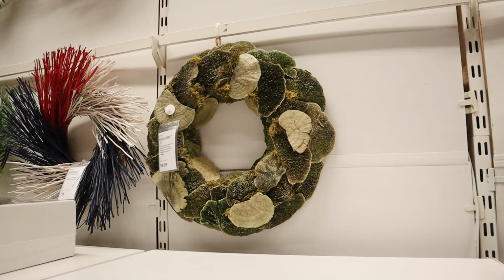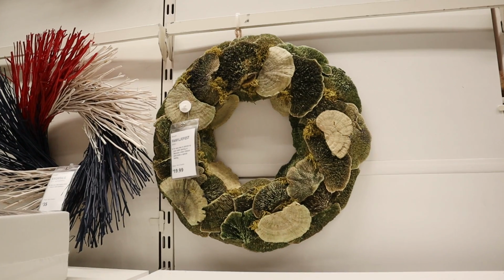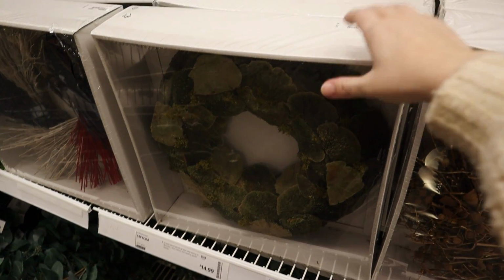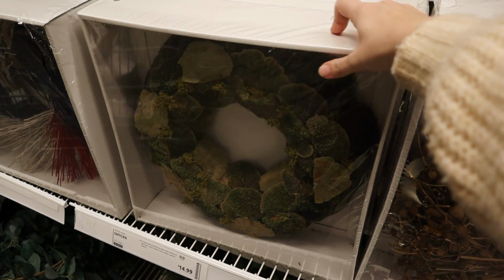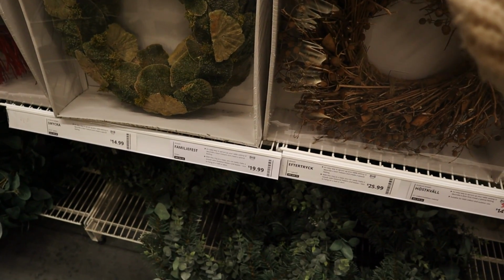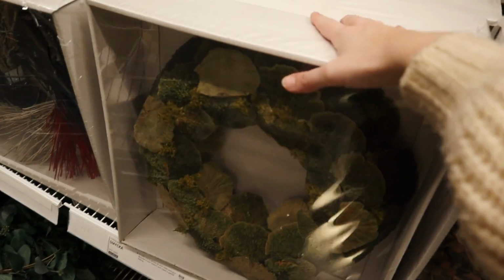Ooh, okay, I'm kind of in love with this indoor wreath. I feel like this could actually work so perfectly in baby boy's nursery. Oh, at $20 too. Gotta come home with this.